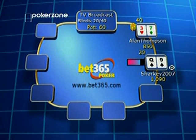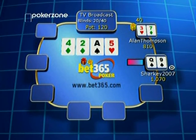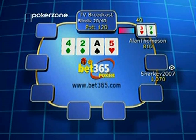Queen 9 is suited for Sharky. If he could see what Alan has, he might just limp in and cross his fingers. He could take the offensive here, use his position. And neither of these guys being particularly aggressive here. They're very much seeing the flop, and whoever has the best of it is betting and winning. Alan picks up the straight, picks up the wheel. 1, 2, 3, 4, 5. If only it was high-low, it'd be even better.